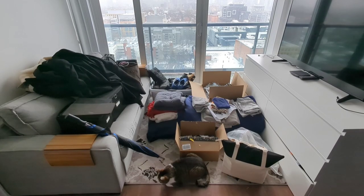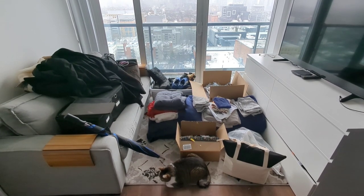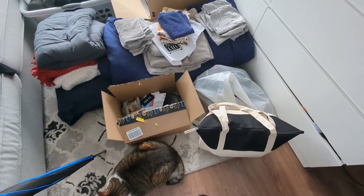It is Sunday, March 19th, and we're making another trip up to my mom's house. We're of course not taking Dante, but we've kind of sorted everything into categories of what we're taking up today. So one of the categories in this bag and box is like our junk drawer.